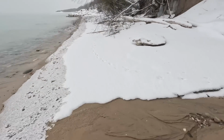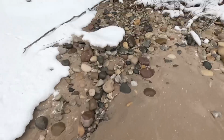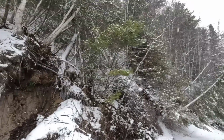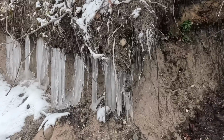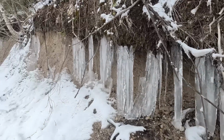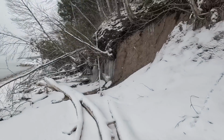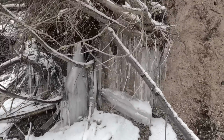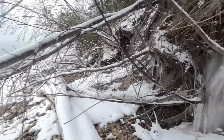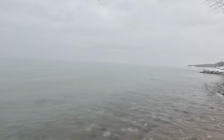So many cool things in the beaches in the winter. Look at the runoff here. It's a big bank right here. Check this out. More over here. Don't get to see that in the summer. Another cool one out in the water.